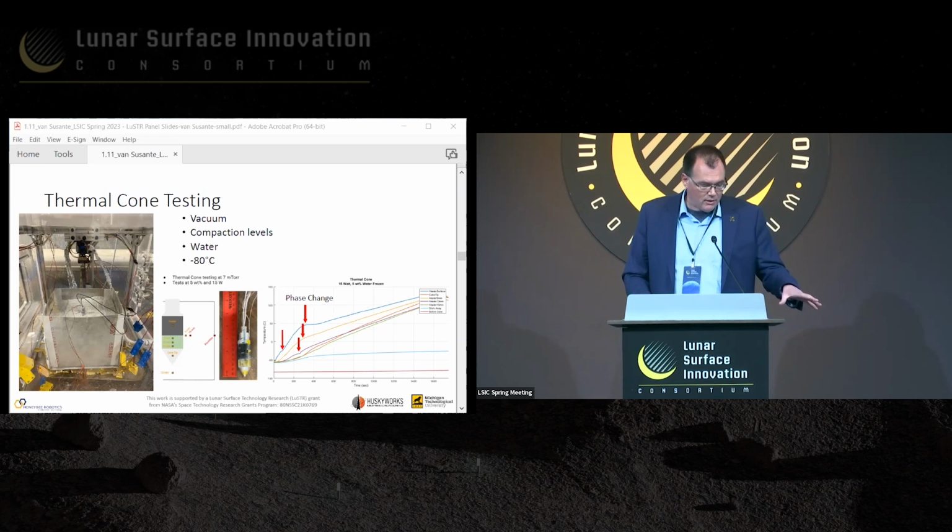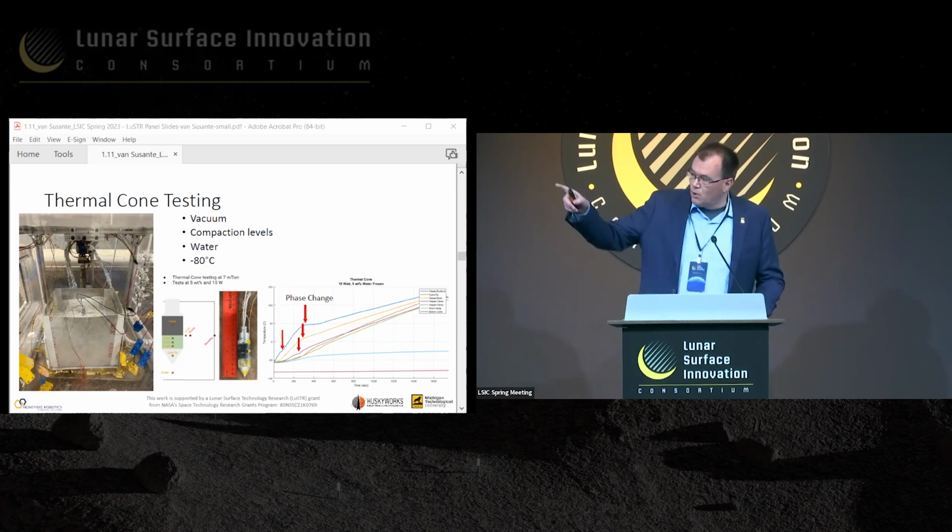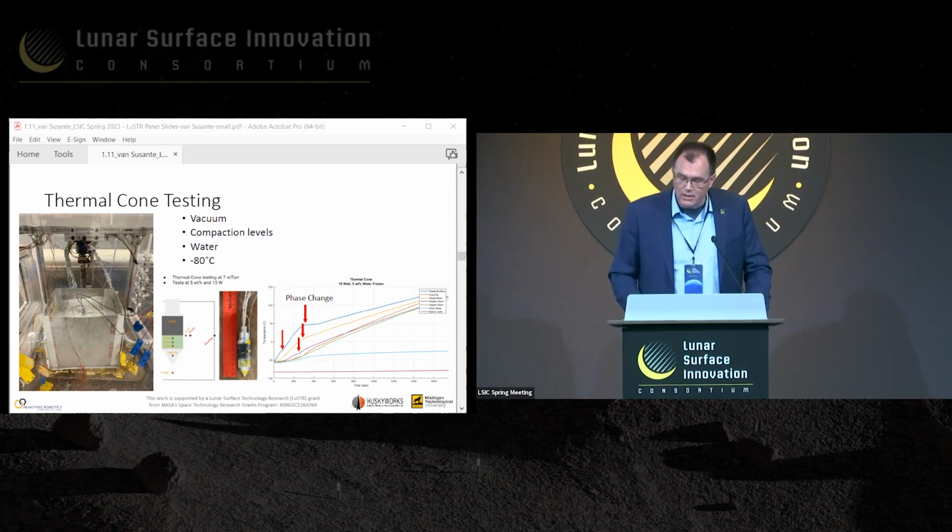Now, because this is in a lab, we also have some thermocouples that are not on the cone. But both of those measurements you can see in the graph on the bottom right. So you can see phase changes in the slope of the heating curve because we're heating at a constant rate. And so anytime there's a phase change, you see a change of that slope.